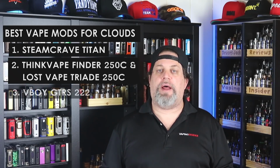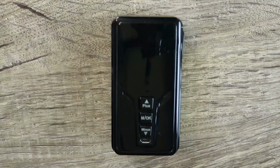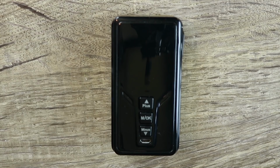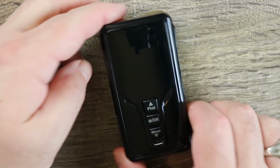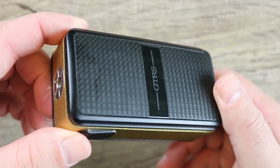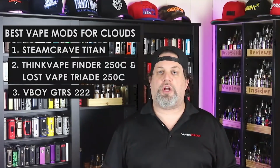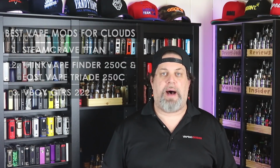Next up in this category is the Vboy GTRS 222. Anytime you have a dual 2700 battery mod that can fire down to 0.05 ohms, that's a big win. Yeah, it's a little bit on the boxy side, but you also get the Yihi SX520 chipset with it, which is extremely accurate in power mode, and it does fantastic TC. If you want to chuck clouds on a budget, definitely check this mod out.